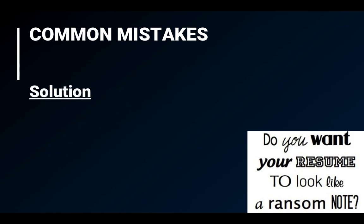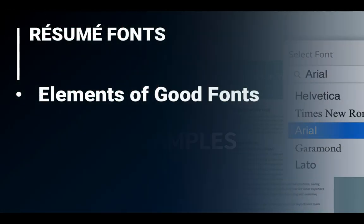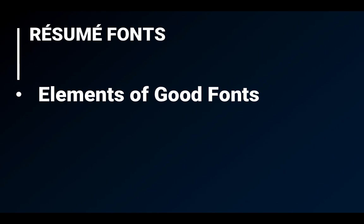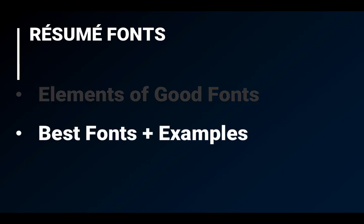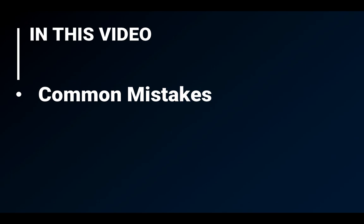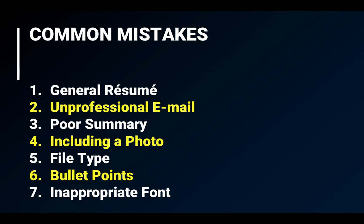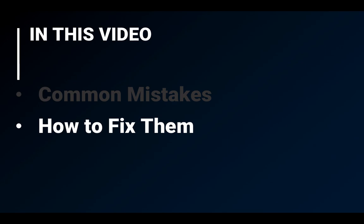So solution here, I actually have another video on some of the best and worst resume and CV fonts with some examples. In this video, I discuss the elements of what a good font should have, and share with you about 5 or 6 of the best fonts using examples right from a resume, and also give you a list of some of the worst fonts for the resume. So anyhow, in this video, we talked about some of the common mistakes, including these 7, and I still have like 15 or 16 more to share in part 2 and part 3, and also gave you solutions on how to fix these common mistakes.